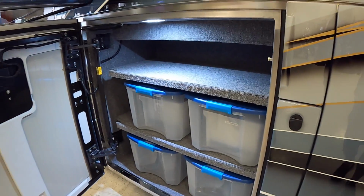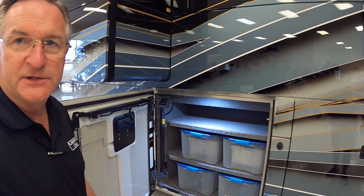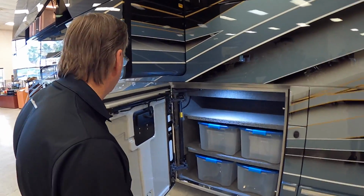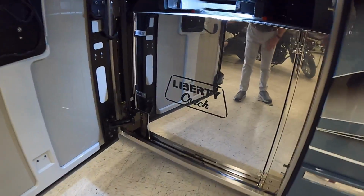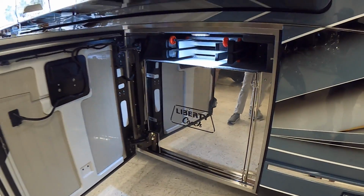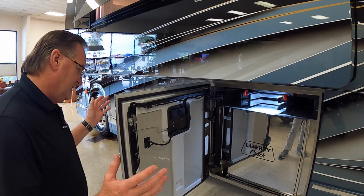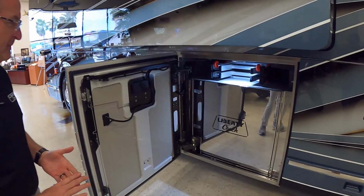We can do it as you see here with the storage bins. We can also do this as an exterior closet arrangement if somebody would like. Oh, very cool. Next compartment here is our generator compartment. So that's the Liberty Coach complete stainless steel polished enclosure, which we've done also for 25 plus years. You've seen plenty of those, I'm sure. Yes, sir. Yeah, and they really hold up well.